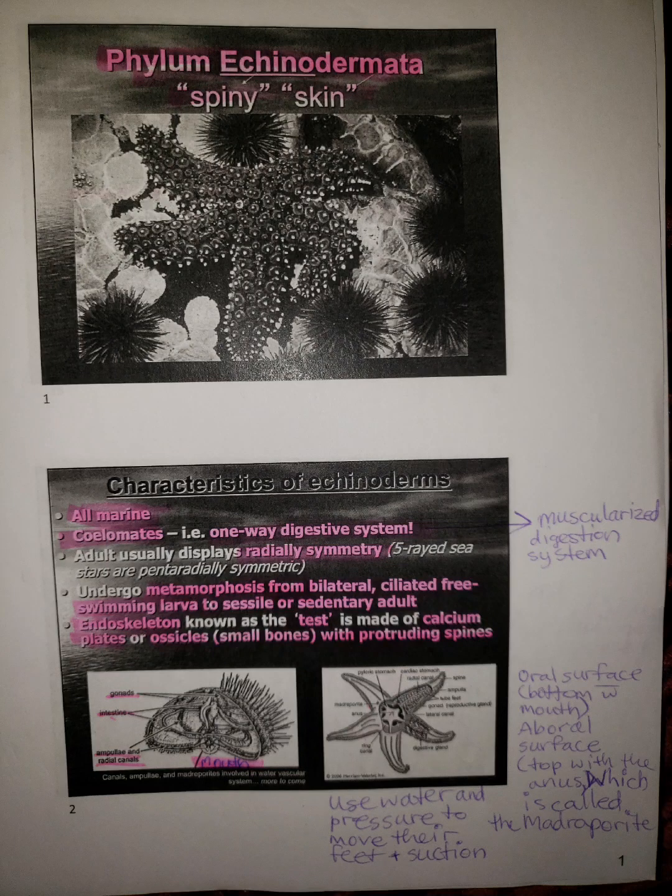Welcome to the fabulous world of Phylum Echinodermata, or spiny skin. The characteristics of echinoderms: they're all marine. They are coelomates. For example, they have a one-way digestive system. The adult usually displays radial symmetry; five-rayed sea stars are pentaradial symmetric.